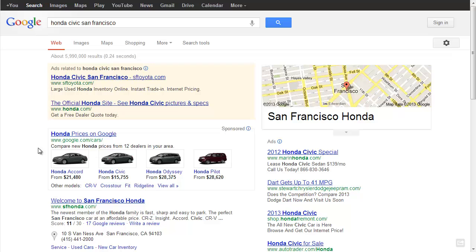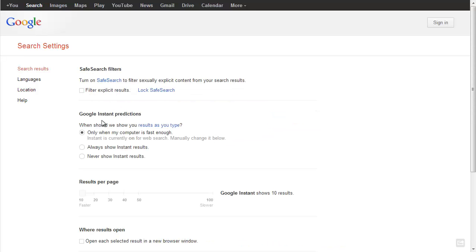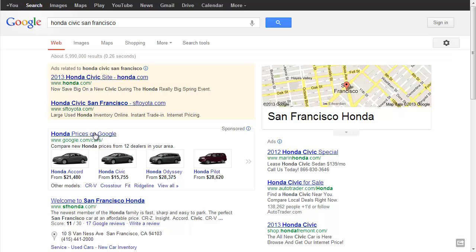Now, if you're trying this yourself and you don't see this displayed, you may have to do a couple things. Number one, if you have any ad blocking software installed in your browser, you're going to have to disable it. And you might have to change your location to San Francisco, so you can just head on over to the search settings here, pop into location, and let Google know that you're in San Francisco so you get those local results that we're looking for here. So then we can shoot on back and we'll click the link, Honda prices on Google.